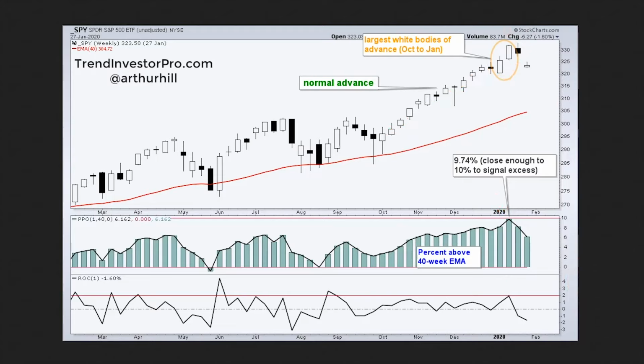So that told us that at this stage right here, the close was 9.74% above the 40-week EMA, and that is a sign of excess. And then we got kind of the inside Harami candlestick there, and we opened weak to start the week this week. So we've gotten the shot across the bow. So now let's look at the correction that we had in 2018 and some corrections in 2019 to see what we might expect.